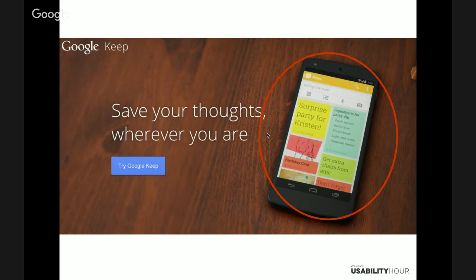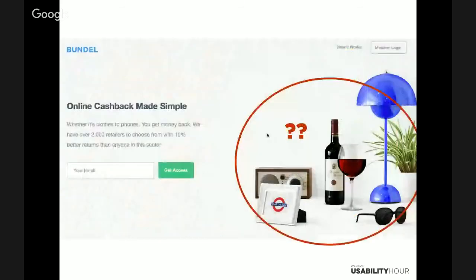And it's amazing the amount of people that create a landing page and just don't include any kind of visual context or visual representation of what they've created. So for example, here's something. Online cashback made simple. It says here, whether it's clothes or phones, you get money back. We have over 2,000 retailers to choose from with 10% better returns. And then this visual picture is just stuff, which, I get what they're trying to do. They're trying to say you can get this stuff, but for me, I don't understand what the product is. So I'm having a tough time deciding whether I should actually sign up.